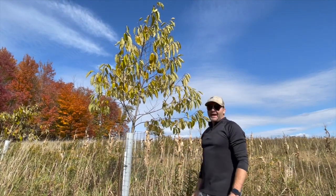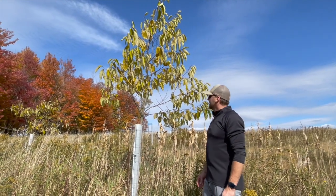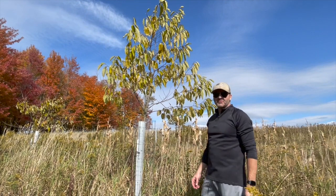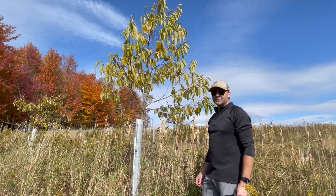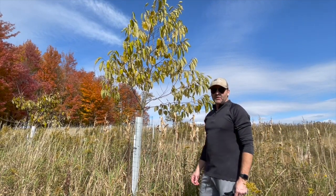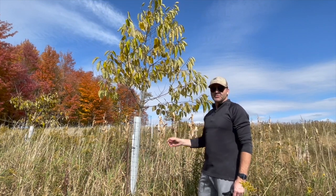I should probably put a bag on it so I could collect it. Then I could have some more seeds, but yeah, we're gonna see what happens with it. Maybe I'll get lucky and stop by one day after hunting and grab it when it's ripe. But we got some cold temperatures coming up in the next few days. Maybe we'll get it when it's ripe. If so, I'll post a little video of it. But this is the update for the 2022 persimmons.